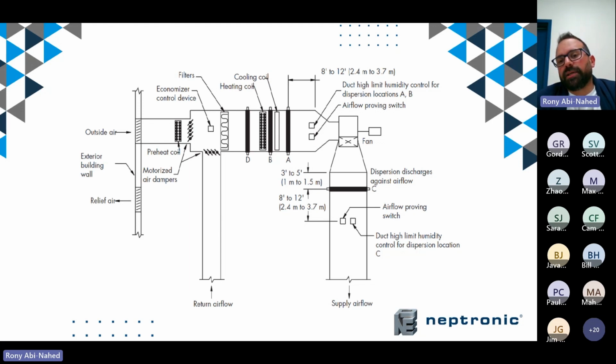A is a little bit better because the flow of the air is more laminar. In C, it's a little bit more turbulent, but it's not a big deal. As soon as you respect your absorption distance, A or C, you're fine. Now, if you're really stuck and you don't have a choice but to put it in B, then you need to make sure you interlock your cooling and your humidification. So both of them don't run at the same time, because you want to make sure you're not running your cooling coil while you're humidifying, because you will be dehumidifying on your cooling coil. So keep that in mind.